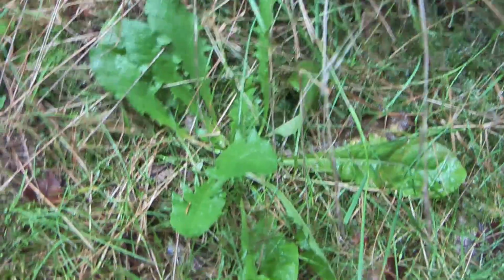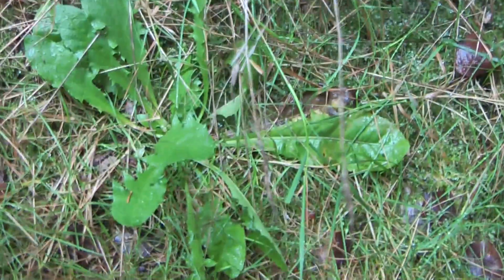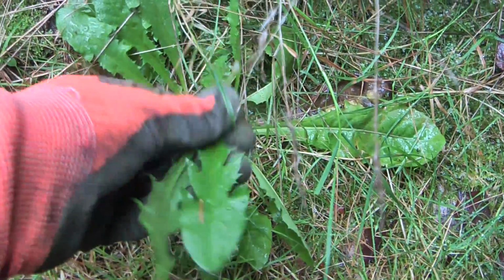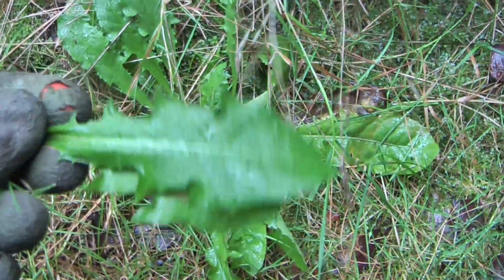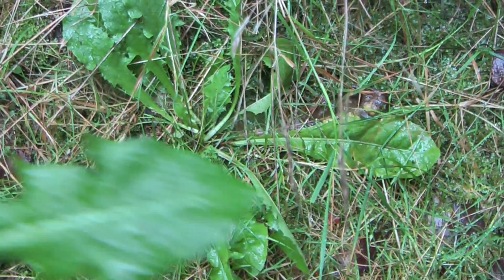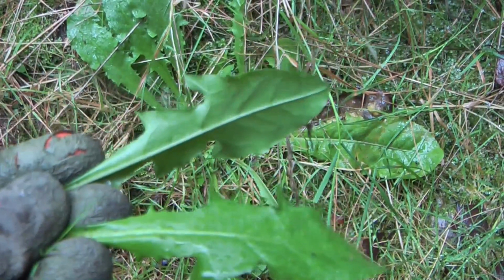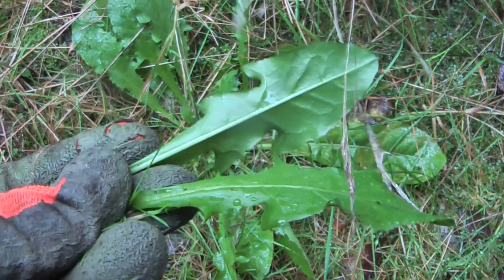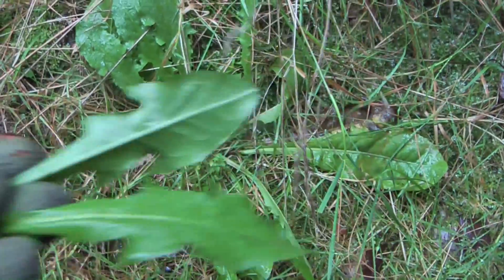This is Taraxacum, or in common name dandelion, and these leaves are edible. Kind of a mild taste, not that great, but they will make the noodles more filling, and it has good vitamins. So yeah, I'm going to pluck some of these.